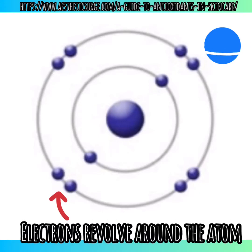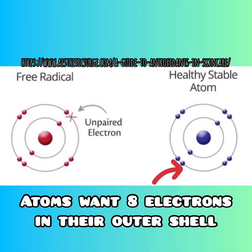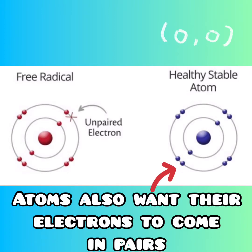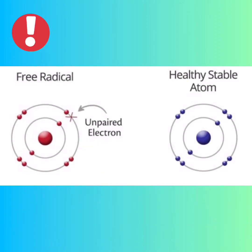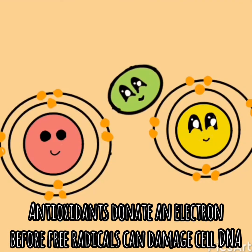Electrons surround atoms, and they are the things that get transferred as atoms bond together to form chemical bonds. Generally, atoms want 8 electrons in their outer shell because they are most complete and stable that way. Atoms also want their electrons to come in pairs, but free radicals have an unpaired electron and they will do anything and react with anything to complete that pair to get closer to the 8 electrons. But antioxidants donate that electron before they can do damage.